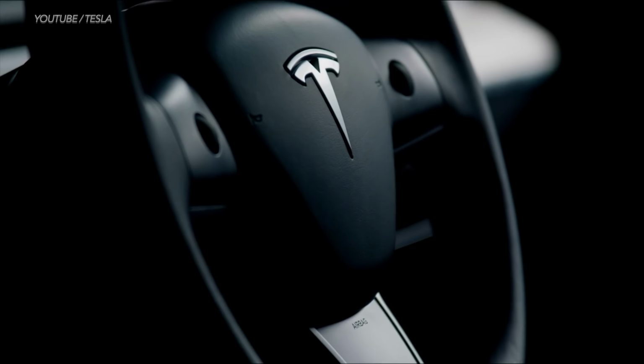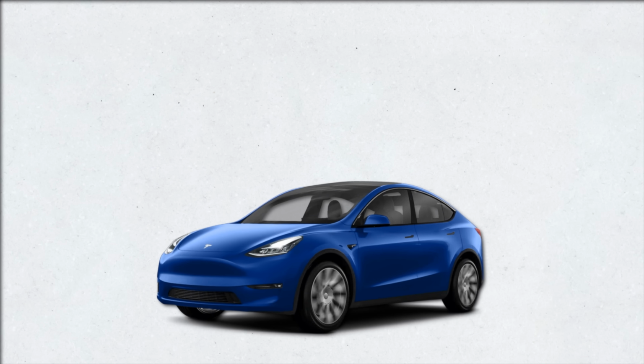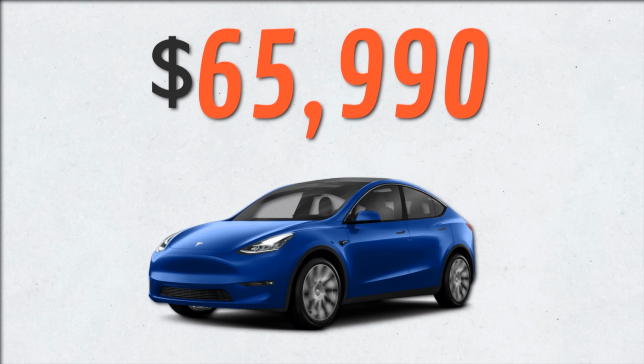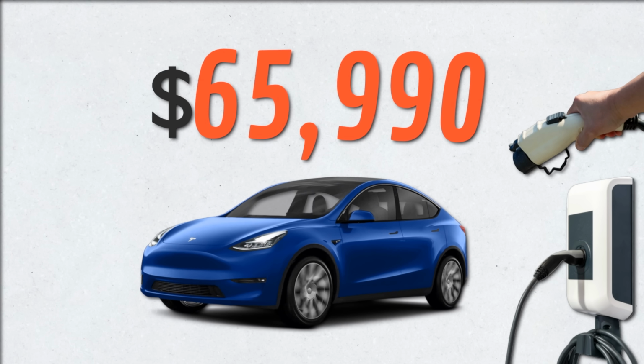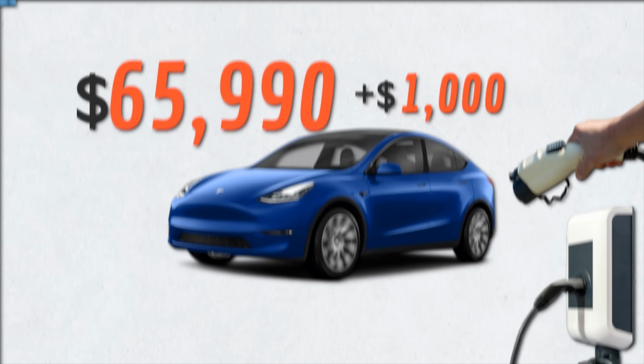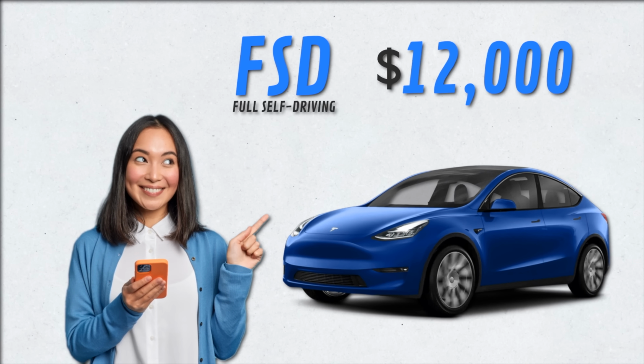And that should include the purchase price too. When you factor that in, you get a bigger picture. The MSRP on the current Tesla Model Y Long Range 5-seater is $65,990. But remember, you have to buy the wall connector and mobile connector. That adds another $1,000. So let's be real. Most people who buy a Tesla buy the optional Full Self-Driving features, which cost an additional $12,000.